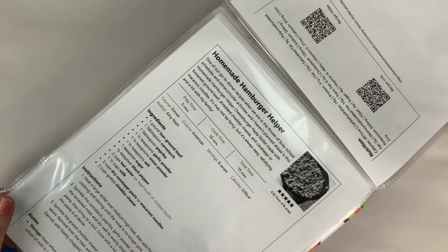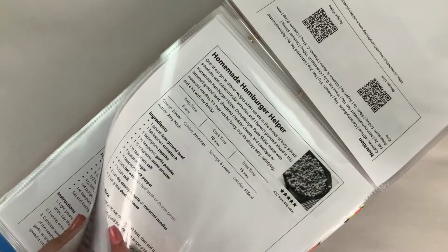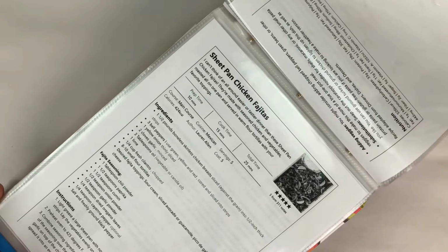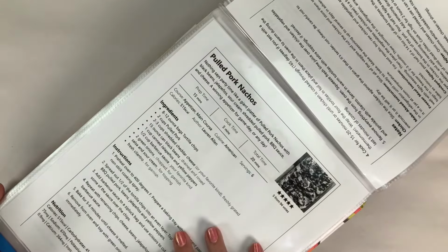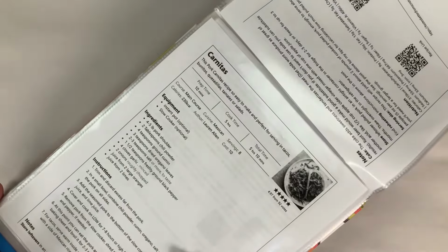So what I have to do is go back and make notes on this one of the things I took from the other two recipes, and then I'll take the other two out so that I only have one. Sheet pan fajitas, pulled pork nachos, shredded pork with chili sauce, how to make pulled pork, carnitas, mini sweet potato, cheddar, and chorizo shepherd's pie.